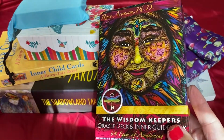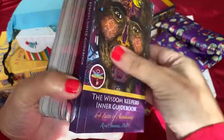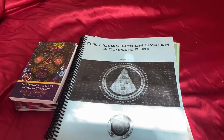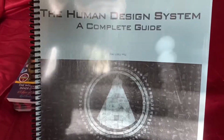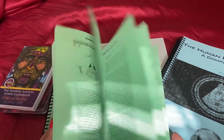And I got this deck, which is so funny, because it deals with I Ching, as well as human design. And I studied human design. It's like a never-ending journey, like of just layers and layers you can add. So my friend from Germany sent me all these PDFs and guides, and I have the global, and can you even see the shadows? And it's so much information.